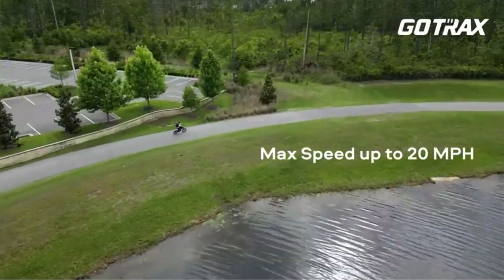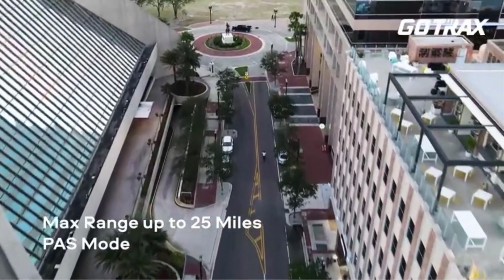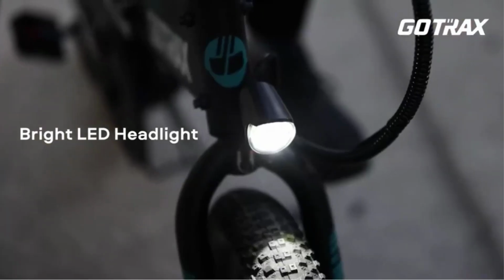The handlebar and seat height can be adjusted to make it work for most riders. We found it comfortable to ride for as long as it took to empty the battery. If you want a cheap and fun electric folding bike, then the GoTrax F1 could be the bike for you.